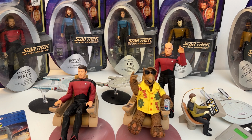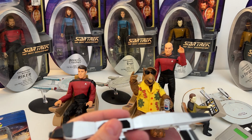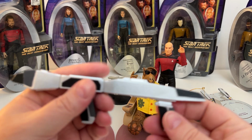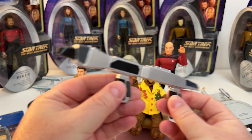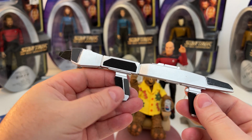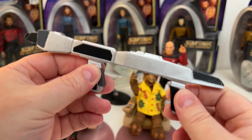Okay, we're down to the last couple of things here. This is a Type 3 phaser rifle that was put out by Factory Entertainment and CBS Studios. This is just like the Type 3 phaser that I've got for the TOS. They basically came out at the same time. But this is the TNG version that they used a lot. They use this one quite frequently in the series, whereas they used the Type 3 phaser in TOS for one episode.